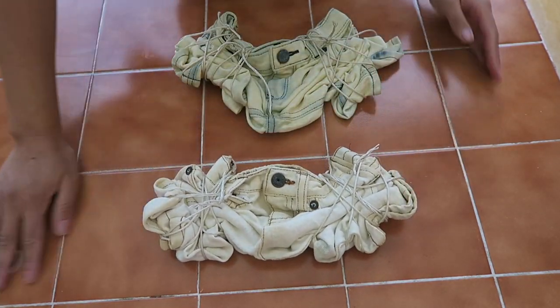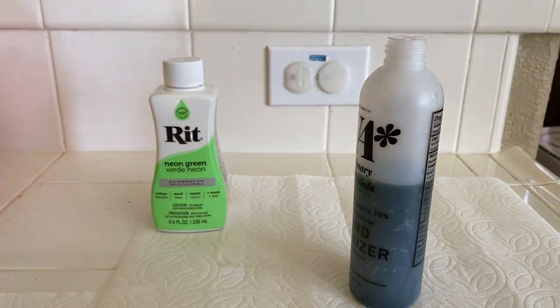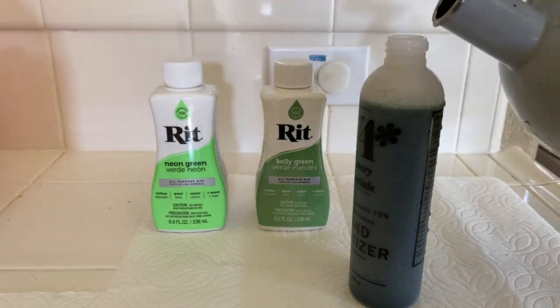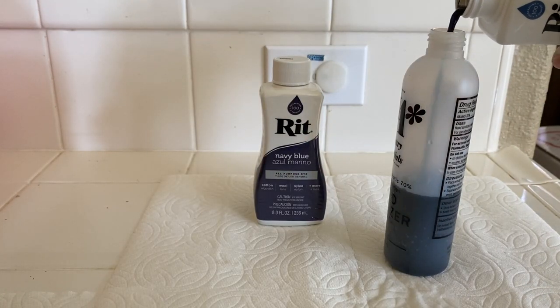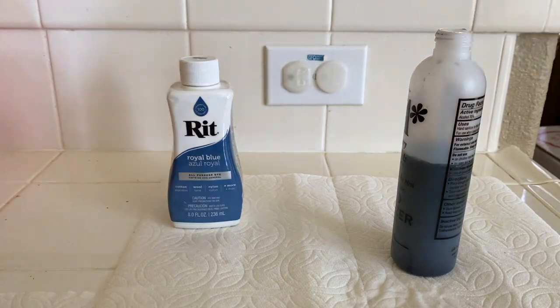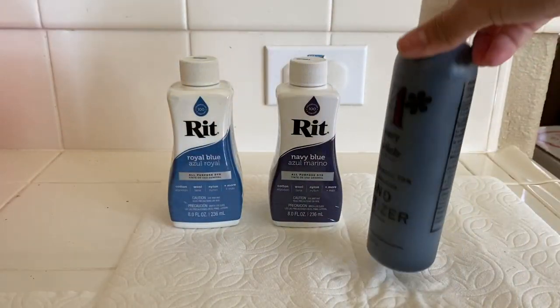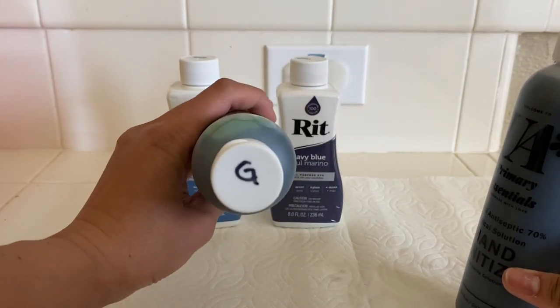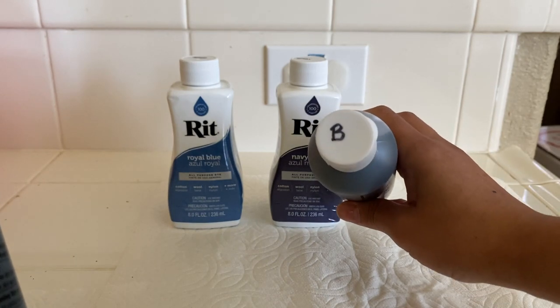Next, I started making the RIT dye solution. So for the green dye, I added mostly neon green and then just a little bit of Kelly green. And after that, I filled up the rest of the bottle with some boiling hot water. And for the blue dye, I mixed royal blue and navy blue together and then filled the rest of it with some hot boiling water as well. Both the RIT dye solutions kind of look the same in the bottle, so I just labeled the caps so I wouldn't get both of them confused with one another.